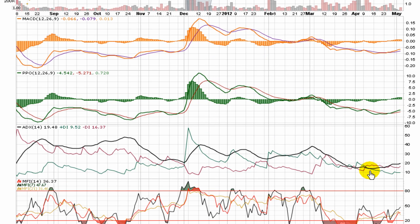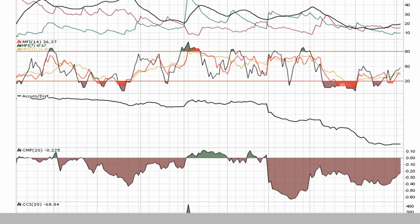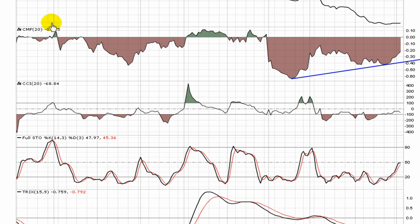ATHX, I'm not getting a lot from. A little bit of an uptrend going on, but again, it's pretty early on. MFI, I'll be looking to push through 50. They look like they're trying to take on a little bit of bullishness, but again, nothing special from them. Accumulation distribution is flatlined. Chaikin money flow shows that over the last 3 months, selling pressure has been heavier than buying pressure, but the price per share has slid off, so that makes sense as well.